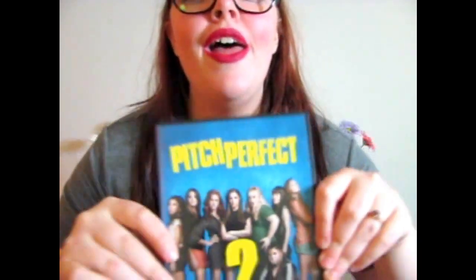Pitch Perfect 2! I don't know if you can see it, but yeah, it's nice. It's hilarious. There are so many classic one-liners, and I just really loved it. I think everybody did amazingly, and I really liked that they kept Jesse and Becca together. Jesse wasn't as much in the film, but he was still in the film. I thought that was really nice and a good way to keep a wonderful character alive.